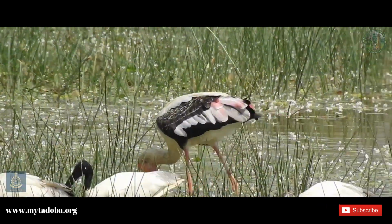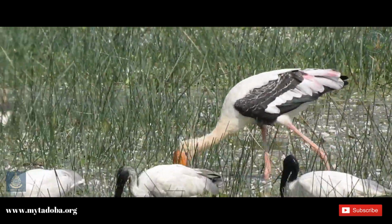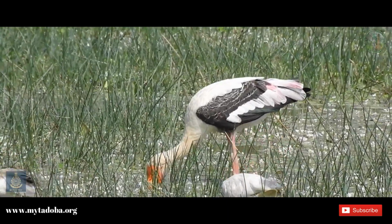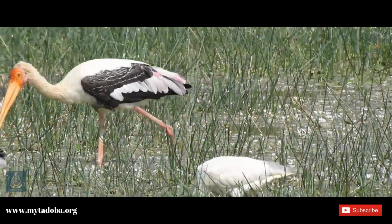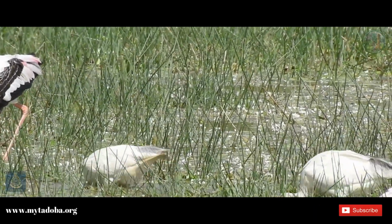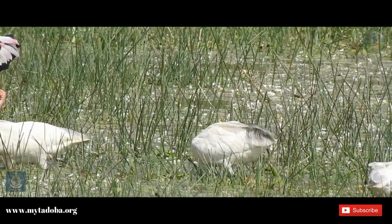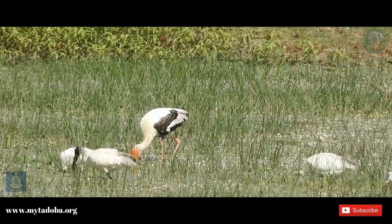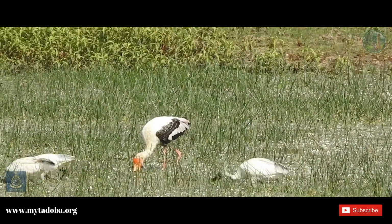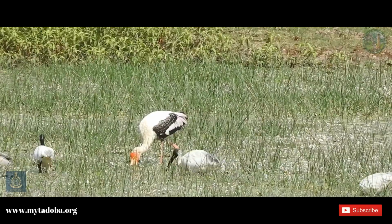Here you see a lone stork called the painted stork foraging with a wedge of ibises. It's an adult painted stork. As you see, it has a yellow-orange mask and pinkish legs. They are winter visitors in Tadoba, but due to the unseasonal rains, this individual has not migrated back. They are often seen near shallow water bodies such as wetlands, marshes, and flooded agricultural fields, looking for crabs, amphibians, and fishes.